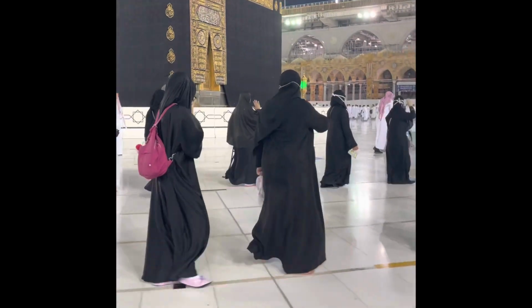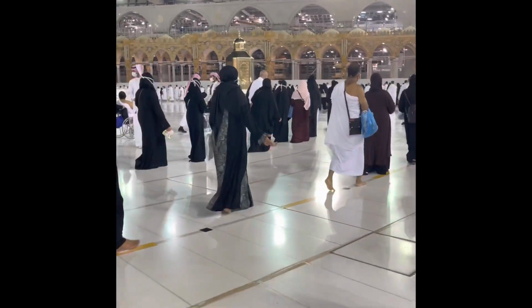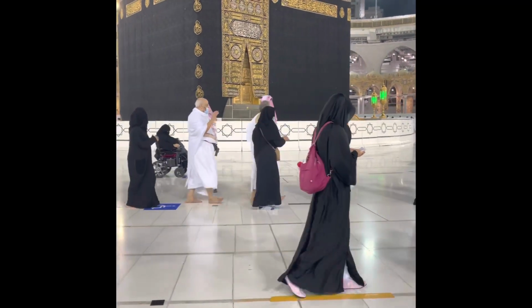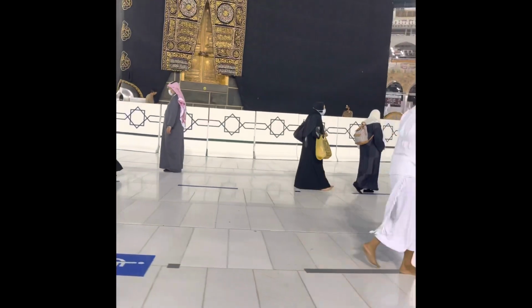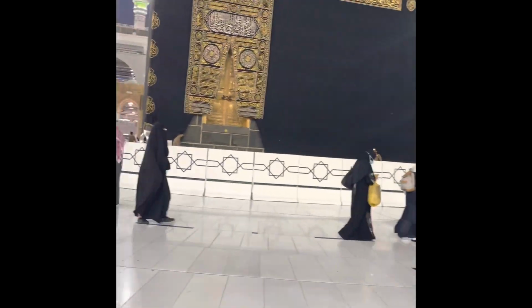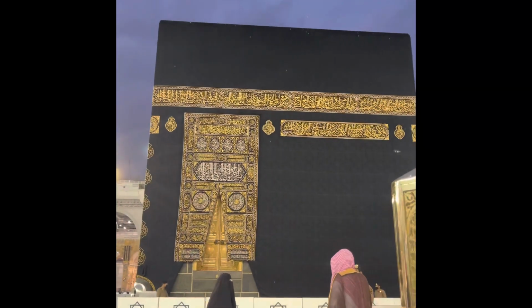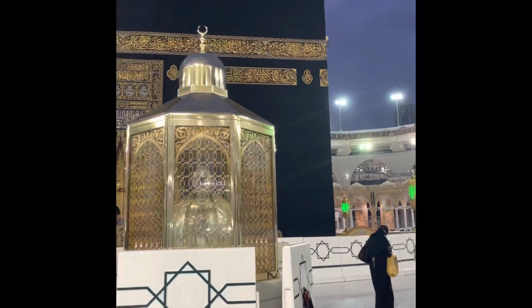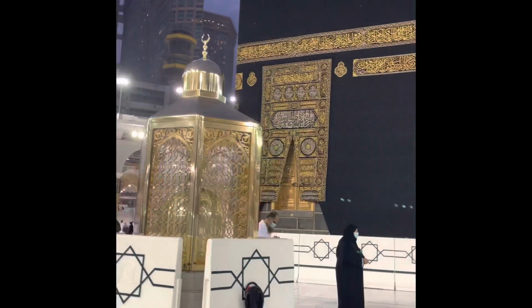The first thing I want to mention here is that the arrangements done by the Saudi government were excellent. Also, there are a number of volunteers there to guide you, and they make sure that social distance is being maintained. Also, there are markings on the floor that you have to follow while performing your tawaf. The innermost circle is reserved for the people who are elderly or handicapped.